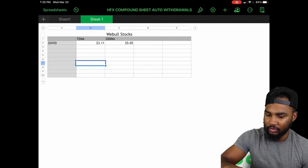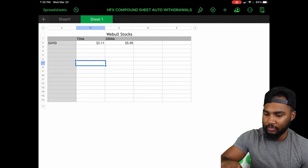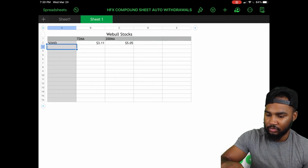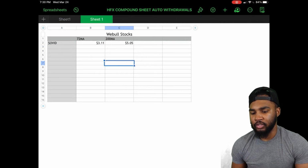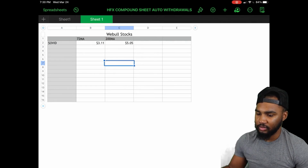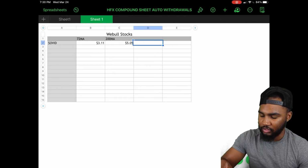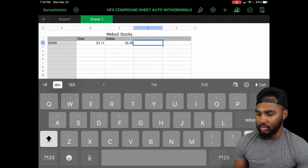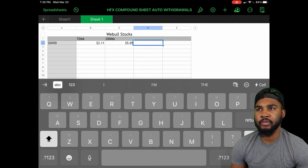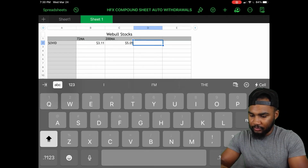Let me see if I can. Oh, you just do that. So this is what we're going to also include. Those are my moving averages. Let's do current position.